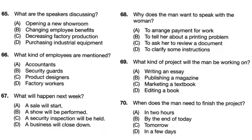Number 65. What are the speakers discussing? Number 66. What kind of employees are mentioned? Number 67. What will happen next week?